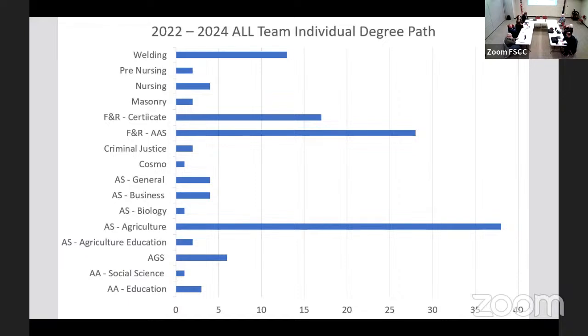Some of them might even stay a little longer. If we can figure it out, we have a couple of super sophomores, they don't want to leave. But if we can get them here and they're great students, and especially if they're Kansas students, then we want to keep them. But pre-nursing, nursing, masonry, criminal justice, we have a little bit of variety throughout the rest of the programs our students are choosing to go into.